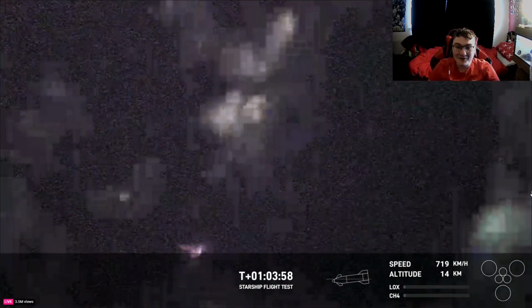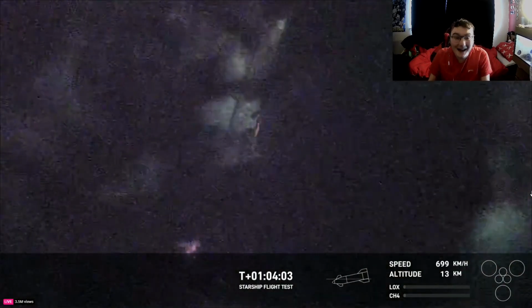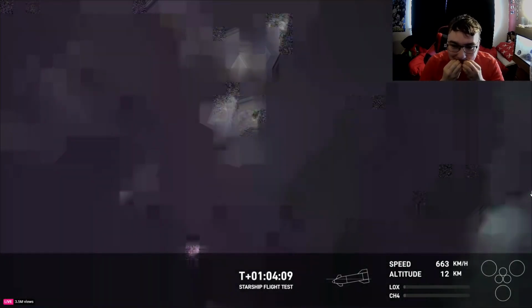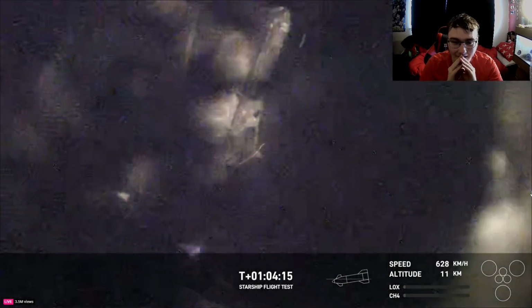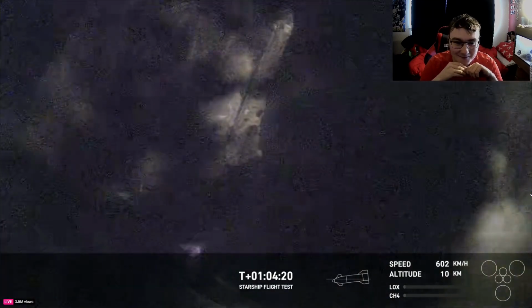Oh, she's a bird with a broken wing. The flaps are actuating. I think we can see something. The flap is actuating. It's melted off, but it's actuating. This is a nail biter. Oh my god. Unfortunately, we can't see through the lens, but we're still getting the feed. Starship is now 11 kilometers over the ocean.